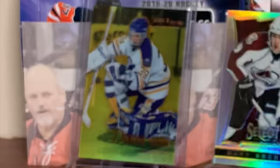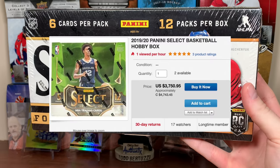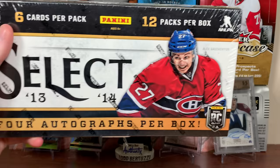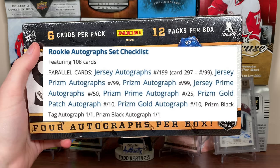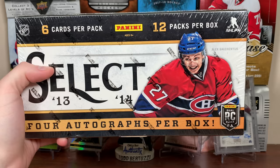Of course, it's an old Pinnacle brand from the 90s. This stuff is very popular nowadays with basketball, football, you name it. But here it is for hockey. So Select, this product is heavily focused on parallels, like literally everything in here has a parallel too. Now granted, there are some Expo exclusive parallels and Black Friday parallels that you can't get in here. But the base set has some retired stars in there.